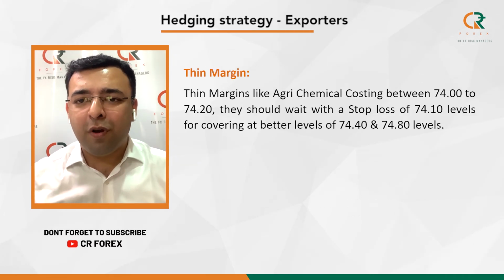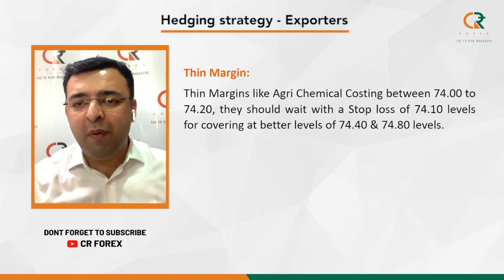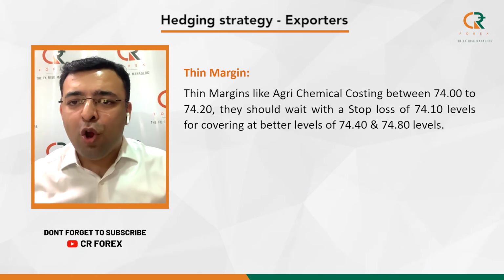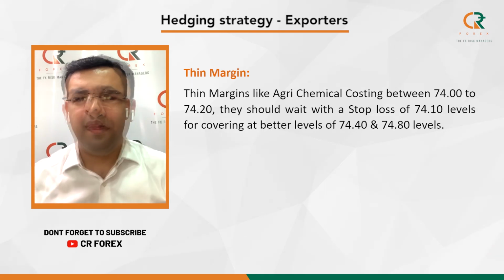Thin margin exporters like agri exporters or chemical exporters must have taken orders last week between 74 and 74.20 levels. We advise them to hold with a stop loss of 74.10 for targets of 74.40 and 74.80 levels.